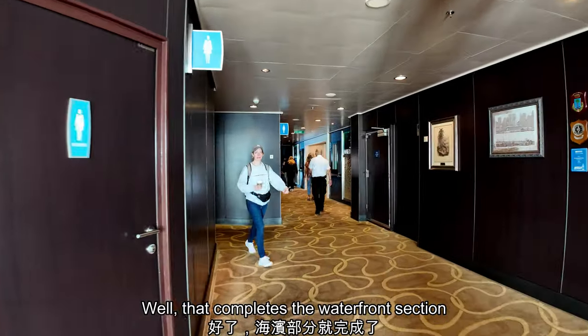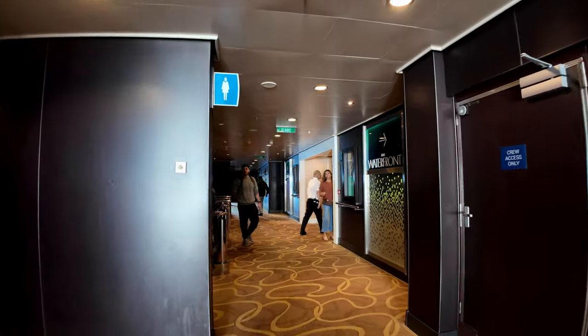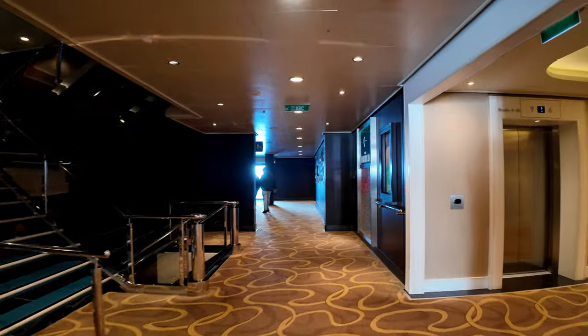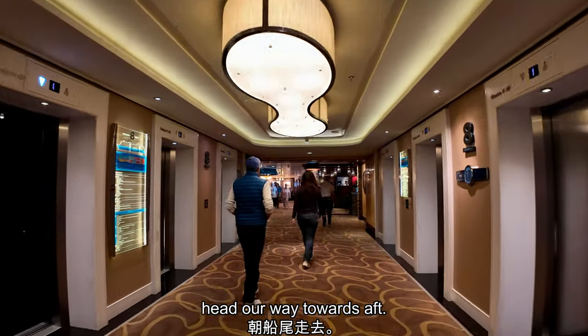Well, that completes the waterfront section of deck 8. Let's continue inside. We're going to start on the forward end and head our way towards aft.